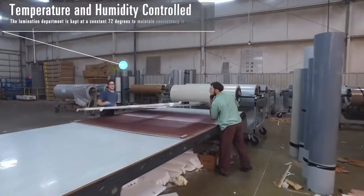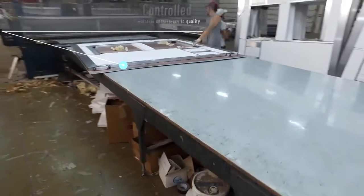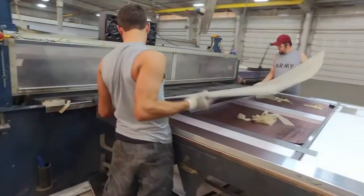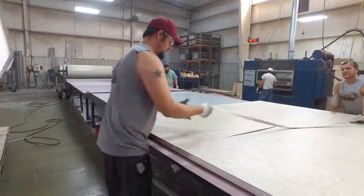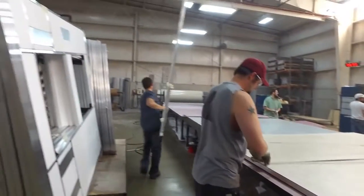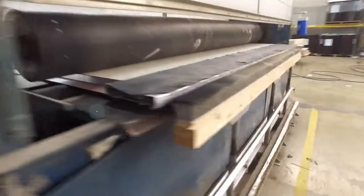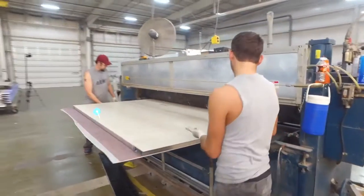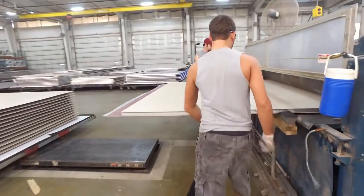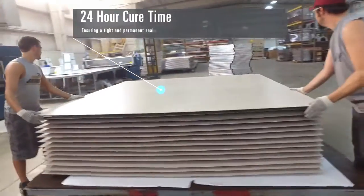To help ensure better quality and durability, our lamination facilities are climate controlled. A hot melt glue machine is used to apply the glue to the layers of the laminated structure. Then all pieces are compressed by a pinch roll machine. And all laminated structures are allowed to cure for 24 hours. This allows the glue to create the strongest bond possible and helps lower the risk of delamination in the future.